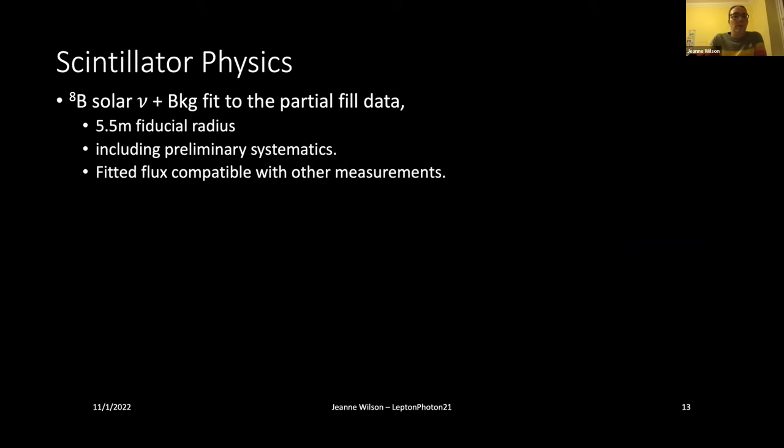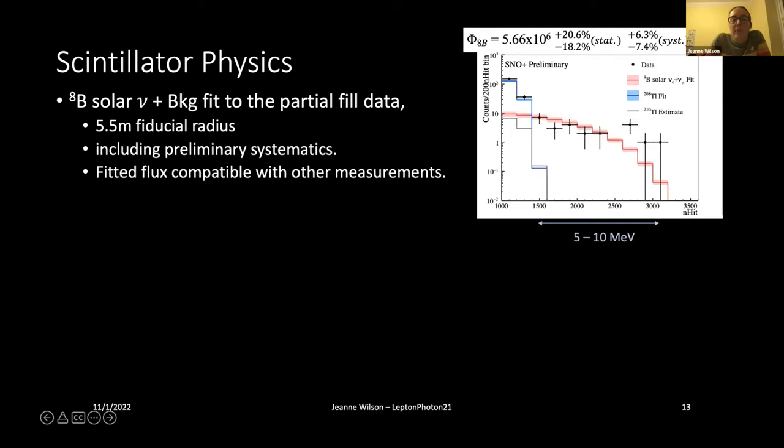A quick mention of the other physics that we can do with the scintillator first. So we've looked at boron-8 solar neutrinos in the partial fill data. This is a statistics-limited data set because it was only 7 months and only a half-filled detector, but fitting out the signal in red in the background, we did fit out a flux for the boron-8 solar neutrinos, which is consistent with other measurements, which is nice to see.